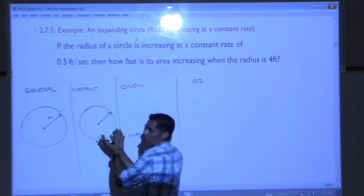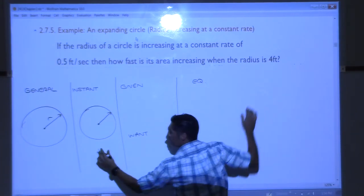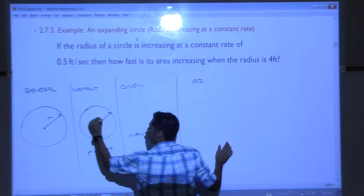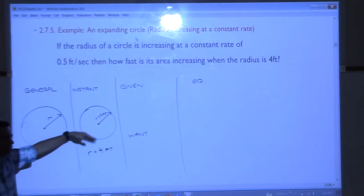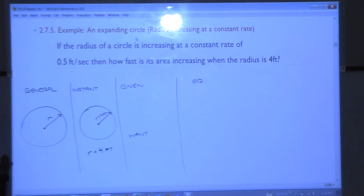The radius is now 4. The radius has to be 4, right? And that's given to us from this right here. So here the radius is 4 feet. And the radius here is 4 feet. And if we know the radius, we can get the area, right? I'm not going to necessarily put it in here. I could if I wanted to, but I'm just going to do it like that, all right?